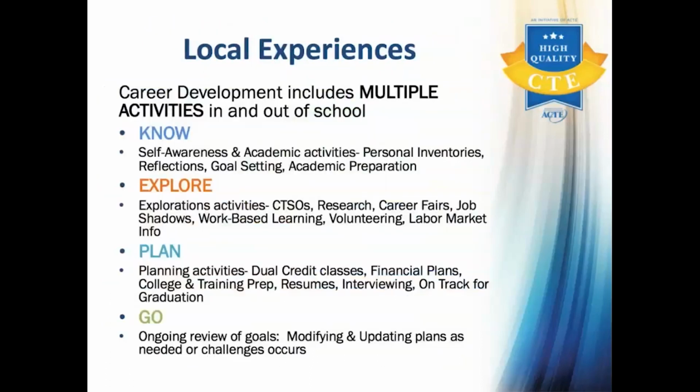Local experiences are also part of ensuring that you have a holistic career development experience. Integrating the academics with career development and then adding those experiences outside of a school building are really necessary to enhance career planning overall. Quality career development is greater than the sum of its parts and supports as many connected local community experiences as possible for students.